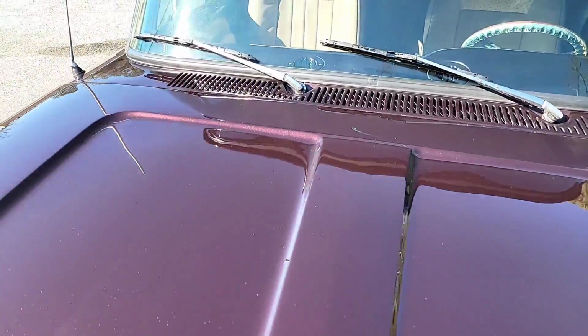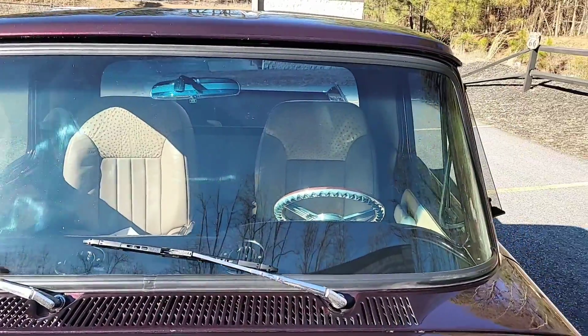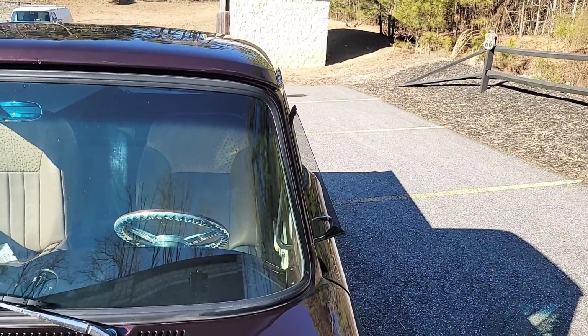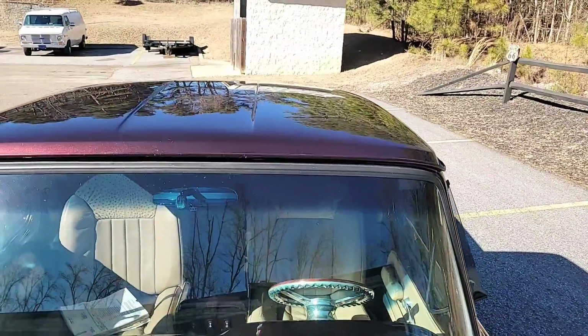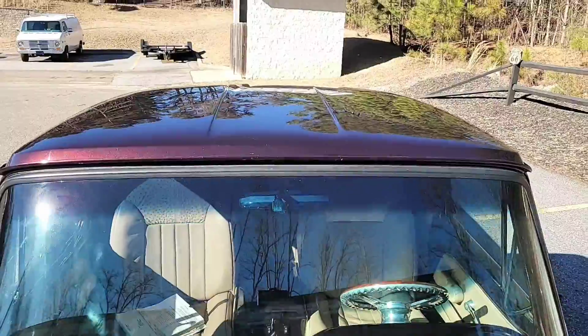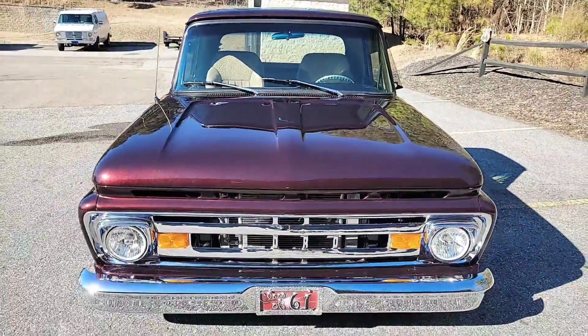Windshield looks new. Gasket around the outside is a dead giveaway. Drip rails are straight. Heard me talk about those in other videos. I love the little body lines in the top of the cab there. So all kinds of little goodies going on here.